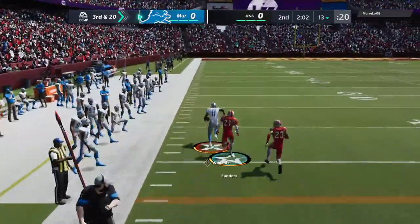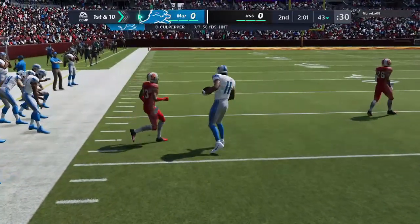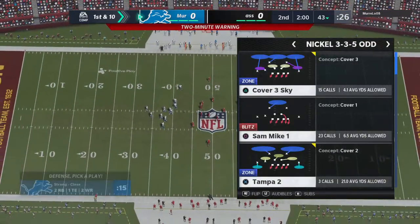Throwing the out route incomplete. It's Williams. And he is going to have a Lions first down as they're able to get the 3rd down conversion. 1st and 10 at the 43-yard line.